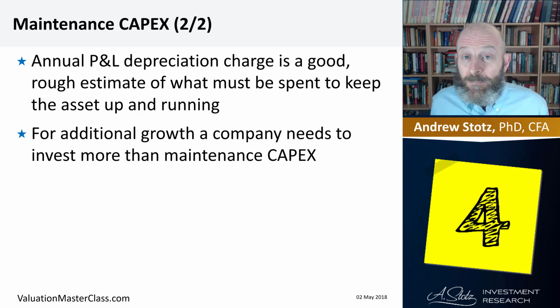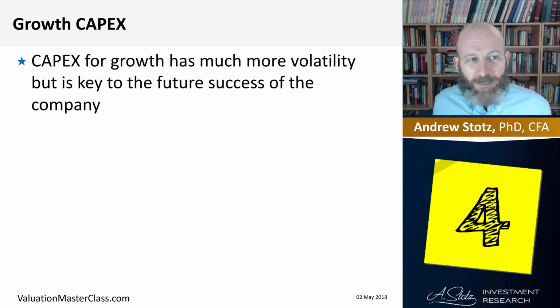For additional growth, a company needs to invest more than just maintenance Capex. So that brings us to growth Capex, which has much more volatility, but it's key to the future success of the company. So if we were trying to maintain our assets for the depreciation charge of 20, we would fix up the asset and have a maintenance Capex of 20.